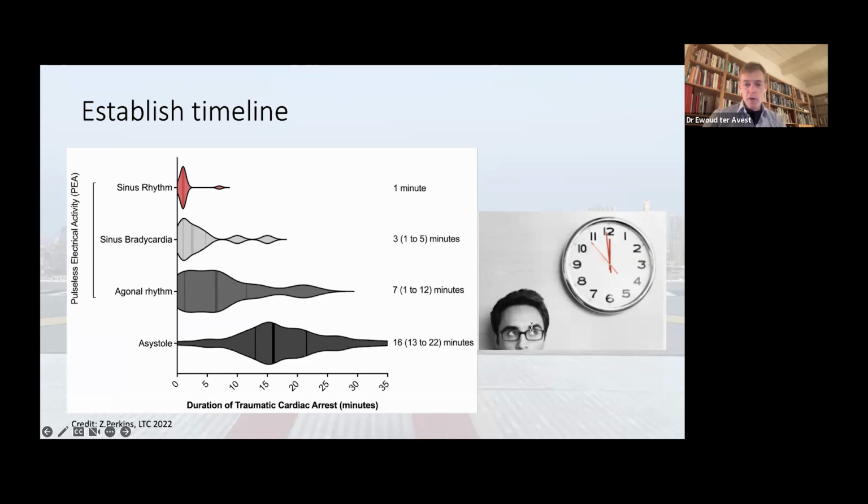What these data also show is that deterioration goes rapidly. Rapid deterioration from a sinus rhythm to a sinus bradycardia to an agonal rhythm and an asystole happens in 5 to 10 minutes. And therefore, decision-making on scene about advanced treatment should continue in an efficient manner. It should be quick, and no monitoring should be applied for reasons of decision-making.